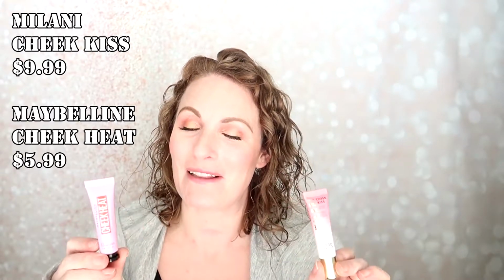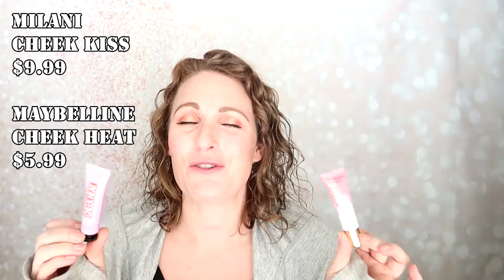Alright, with blushes, I had 4. First, I had these 2 liquid blushes. One's from Milani. It's the Cheek Kiss in Pink Flirt. And this one is from Maybelline. It's the Cheek Heat in Pink Scorched. Both of these are very, very light. Hard to see even on my very pale complexion. So I don't know how I feel about them. They're too light for me. I don't know if I need to layer.